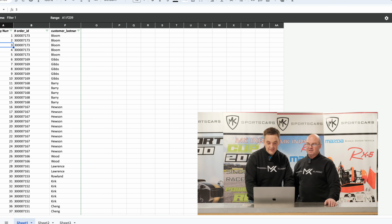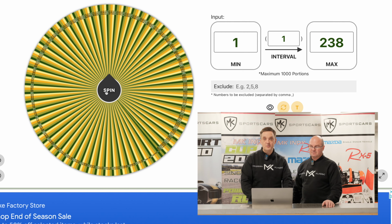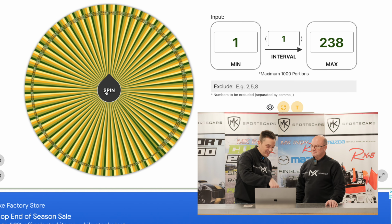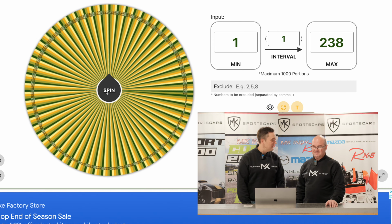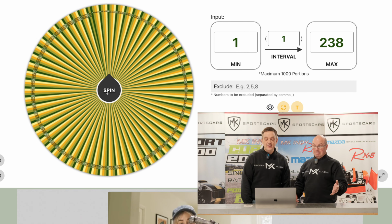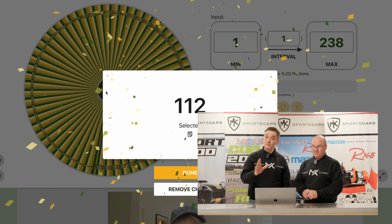Right, let's get to the number generator. We're going to do a dummy run first of all. I'm just going to press the spin to win. Here we go. Oh, it's tension. It's like the lottery, isn't it? And the lucky number for our dummy run, just to prove, is 112.